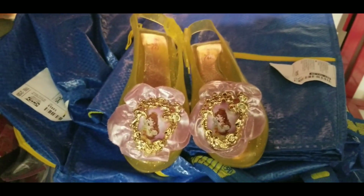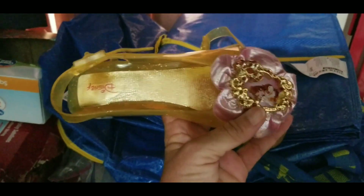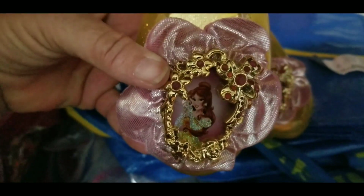Actually, these shoes, I wanted one of my viewers to see. Tara, would your daughter like these? I've been holding them. They're not listed. They're Disney. I don't know who that is. Never been into the Disney stuff.